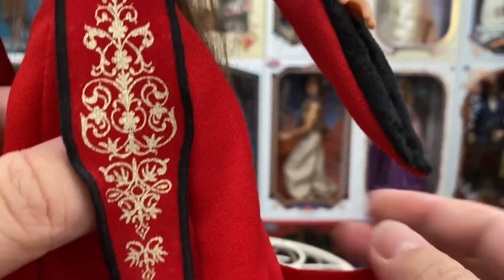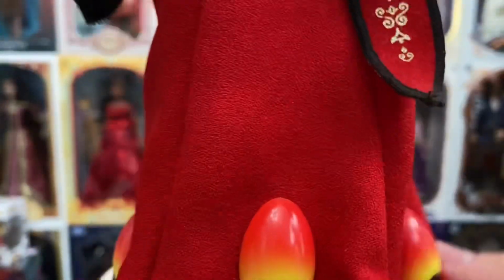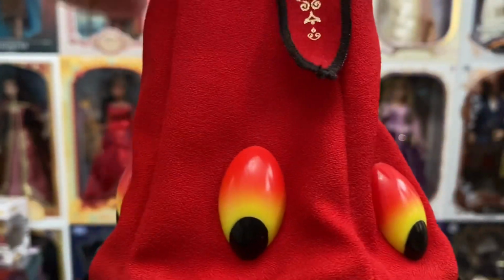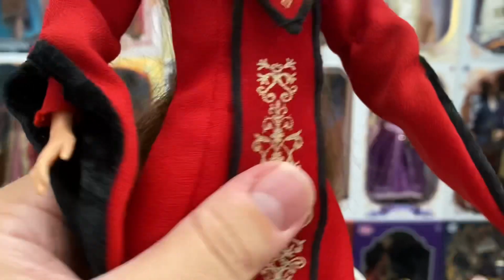Now it is currently snapped to these in order to keep it up. You can also have it go straight down, and then it looks a little bit more like it did in the movie, kind of, if you put something under there to make it flare out a little bit like it did in the movie. But it has a fur lining on there. Just a really, really, really nice doll. I really liked this one.